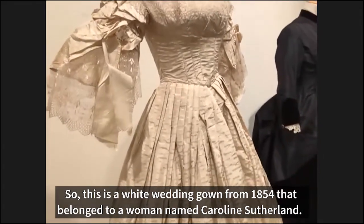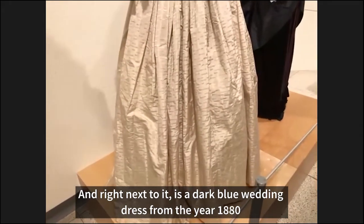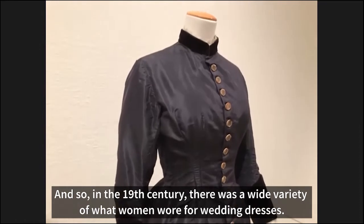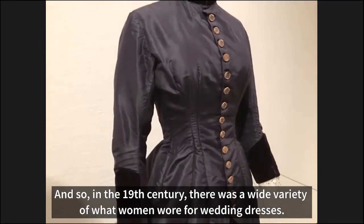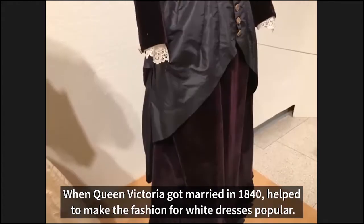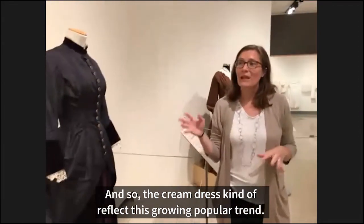It belonged to a woman named Carolyn Sutherland. And right next to it is a dark blue wedding dress from the year 1880 that belonged to a woman named Bertha Hippen. So in the 19th century, there's a wide variety of what women wore for wedding dresses. When Queen Victoria got married in 1840, that helped to make the fashion for white dresses popular. And so this cream dress reflects this growing popular trend.